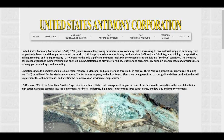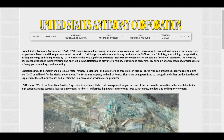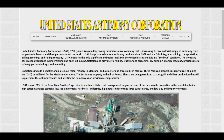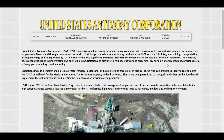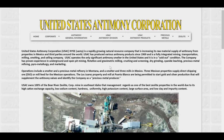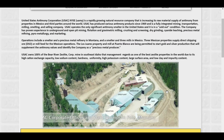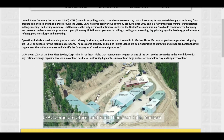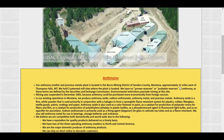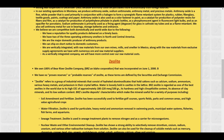United States Antimony Corporation operates the only significant antimony smelter in the United States and it is in a sold out condition. So that basically gives this company a large share of the market in the US. As you can see, these are some images of their plants. And it just goes on to give more information about antimony and another mineral called zeolite.